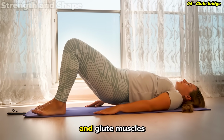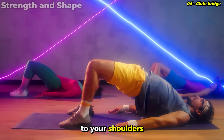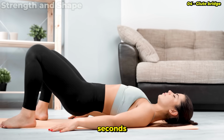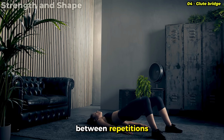Contract your abdominal and glute muscles, and slowly raise your hips off the floor, creating a straight line from your knees to your shoulders. At the top of the movement, firmly squeeze your glutes for 2 seconds before slowly lowering back to the starting position, without allowing your hips to completely touch the floor between repetitions, thus maintaining muscle tension.